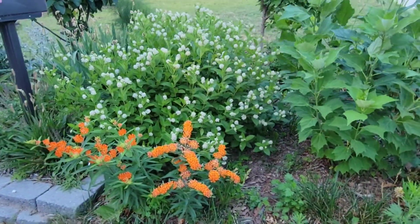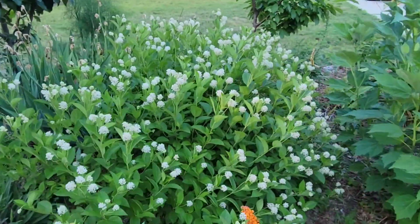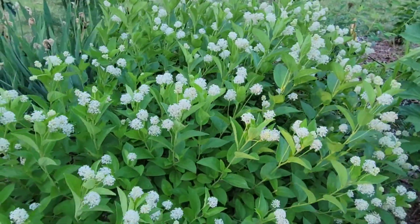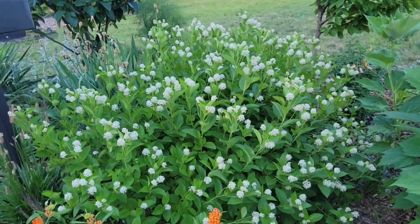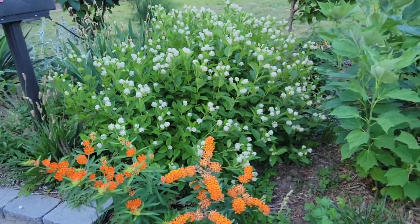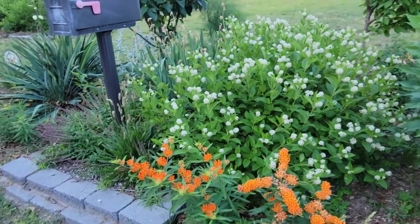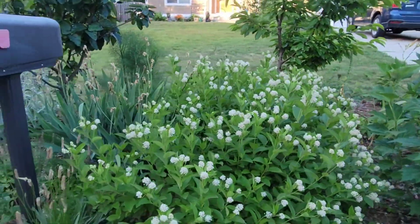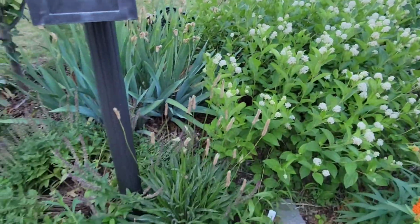This is more butterfly weed and New Jersey tea. New Jersey tea has leaves that can be turned into tea. This is a non-legume nitrogen fixing shrub, so it does improve the soil around it by capturing nitrogen out of the air and fixing it into nodules along its roots. It does help to improve the soil.